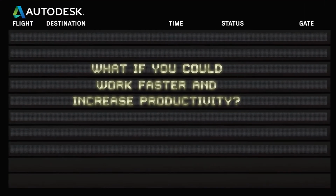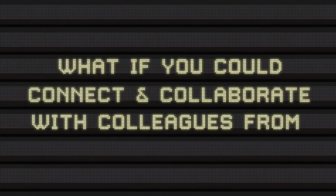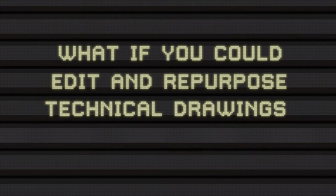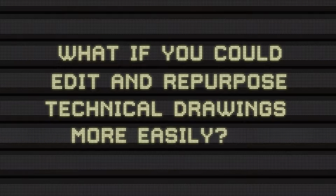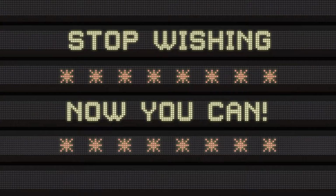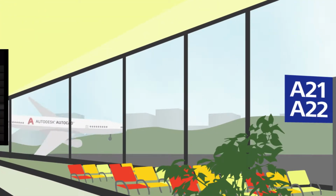What if you could work faster to increase productivity? Connect and collaborate with colleagues from any device or platform. Edit and repurpose technical drawings more easily. And personalize the design tools your business uses. Well, stop wishing, because now you can. It's time to get on board with AutoCAD.